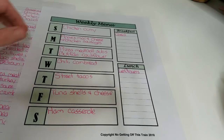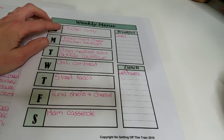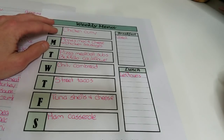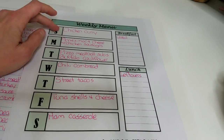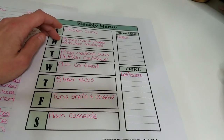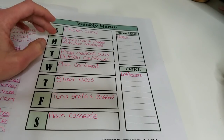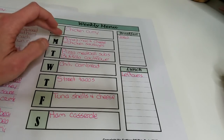So let me show you what is on our menu this week. Here's our simple meal plan. Like I just talked about earlier, we're making chicken curry on Sunday. It's just the chicken, rice, veggies. I bought some coconut milk, and I'm using some red curry paste that I bought at Jungle Jim's actually to put in there, and then the curry powder as well. Monday, I have a box of Andy's mac and cheese. It's like the broccoli white cheddar mac or shells or something like that. But I'm going to add some chicken sausages with it to make it stretch a little bit further.